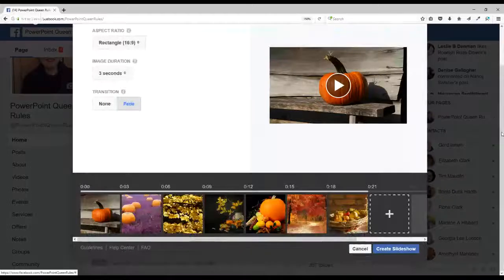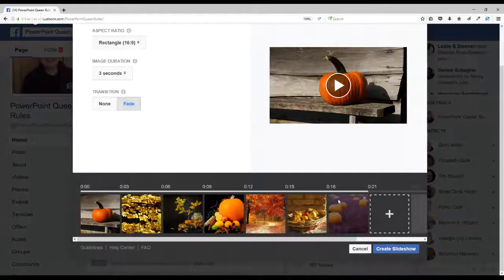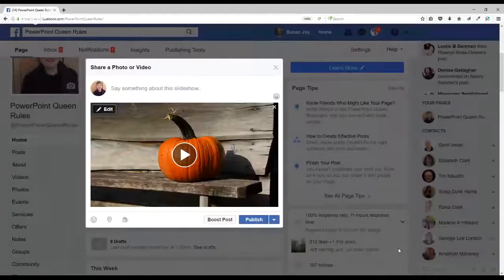So then it brings up a little timeline here with the different photos that you've selected. And you can rearrange the order if you want to. So I'm going to drag this one to the end, I think. I think that's fine. And then I'll just go ahead and click Create Slideshow. I guess we are doing the whole thing. And then you can add a message here as you're creating it if you want.